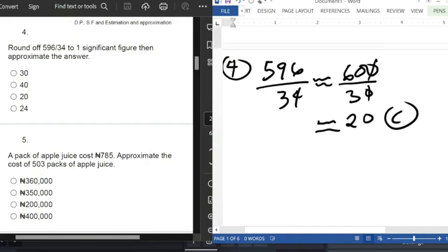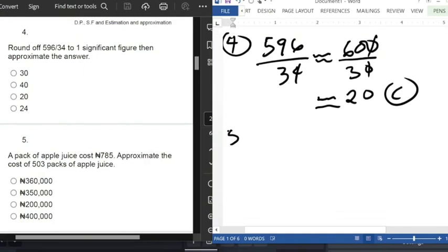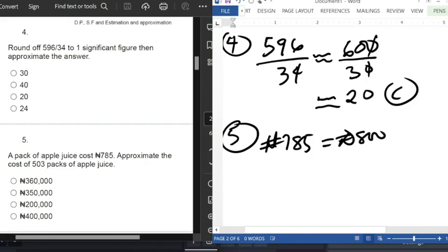Then for question number 5 here, a pack of apple juice costs 785 naira. Approximate the cost of 503 packs of apple juice. So what we're going to do, so that means approximate cost of a pack of juice, 785, will give us what? 800 naira, right? That's the approximate price. You approximate to one significant figure because that's 800 naira.